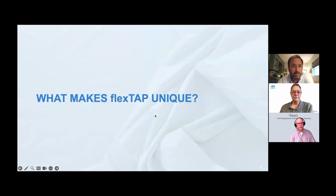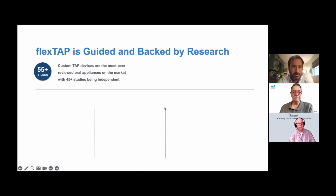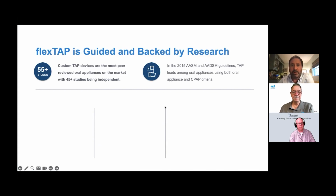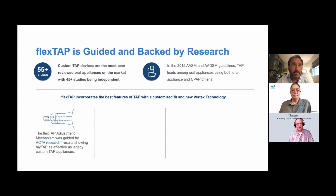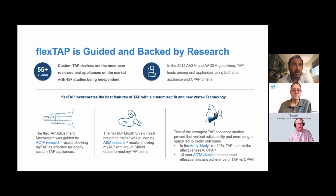What makes flexTAP unique? Again, Steve and I can tag team all these points, but if I go back to what really has guided Dr. Thornton in this field, it was not only creating great products, but also having the research or studies that back up the devices. One of the things we really pride ourselves on as manufacturers is that among all the other manufacturers, the majority of our TAP studies are entirely independent. And that's not the case with most of the other people in the industry. Also, some of the biggest studies that a lot of other oral appliances use as validation for oral appliances in general.